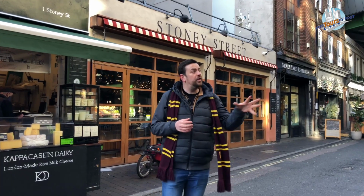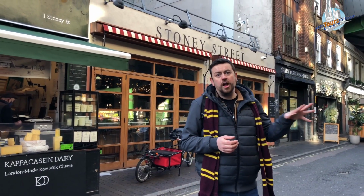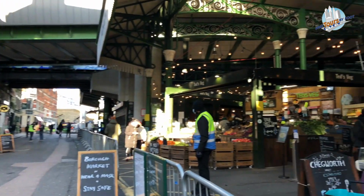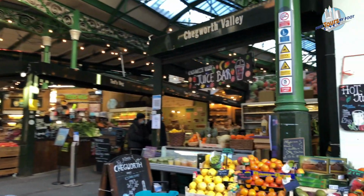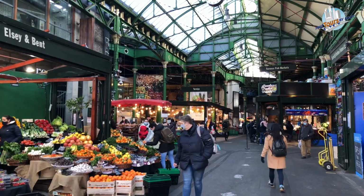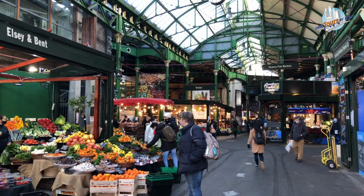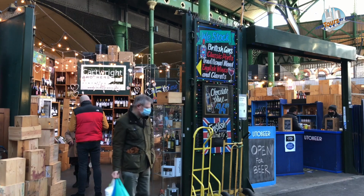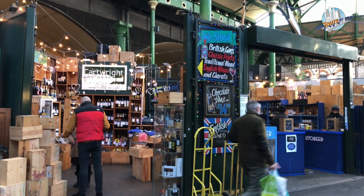Okay, so this is Borough Market. Borough Market has been here for over 1,000 years. It is the Roman Market. Now you're travelling into the City of London. This would be the last point before heading into the city. Also leaving the city, this would be the first point.